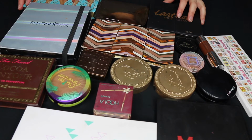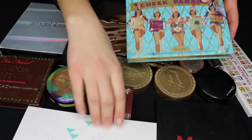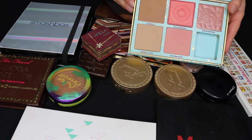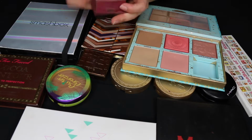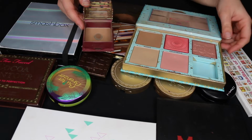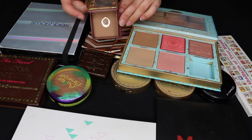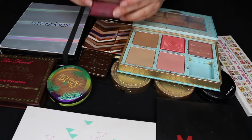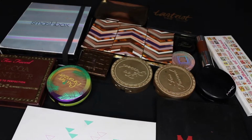I think my second favorite bronzer is probably my Hoola bronzer. I have a single, and then I also have this Cheek Parade palette. So here's what the palette looks like, and I actually use this palette freelancing. This is my freelance palette, and this is my personal use bronzer. I do believe that once I go ahead and move, I will declutter this bronzer, but right now it's in my project pan, so I'm going to hold on to it until the end of the year, when it's time for me to move. But that's my second favorite bronzer, and I will be keeping those, well, for now.